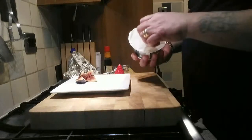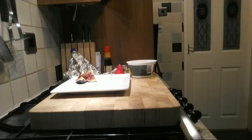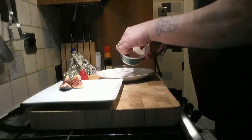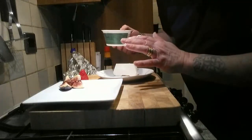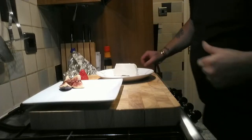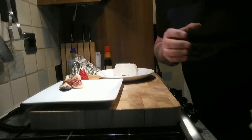Get your ricotta. This is awesome, it really is awesome. Ricotta, absolutely awesome. There's a few people coming in now. Hi Trigger, thanks for coming my friend. Neil Allison, Sally, absolutely awesome, really is. Lady Likeable, if you like figs, you have got to try this, darling. You really have got to try this.